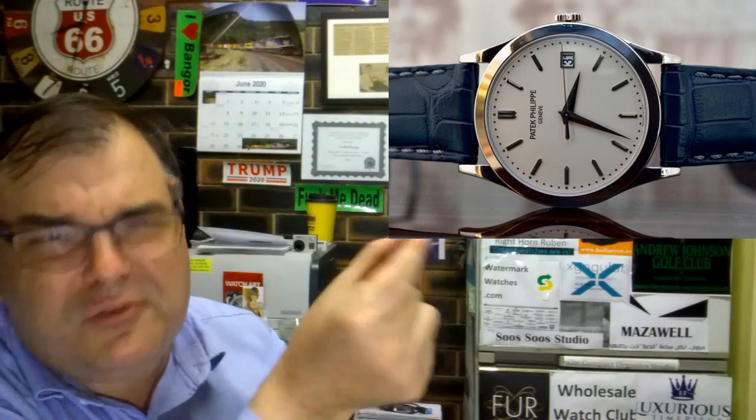It's a monster. It's how they do the proportions, the very thin bezel, the length of the legs. That's what makes it appear so much bigger than it is. The funny thing is, now I've got a 6006, which is actually 39.5, which is even bigger, but it doesn't feel significantly bigger than the 5296, which is a weird feeling.